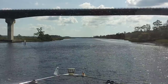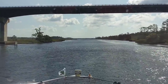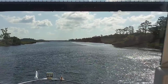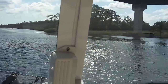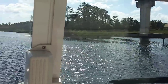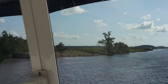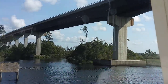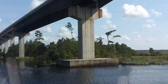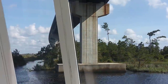We went through this narrow channel of the Alligator River and got to, I think there were a couple of bridges. I'm not actually sure if this is the Alligator River, but we're leading up to it. Maybe that's why I'm not seeing any alligators. We're going to the Alligator River Marina, and we have to cross the Alligator River to get there. This is kind of like a cut that goes through there.